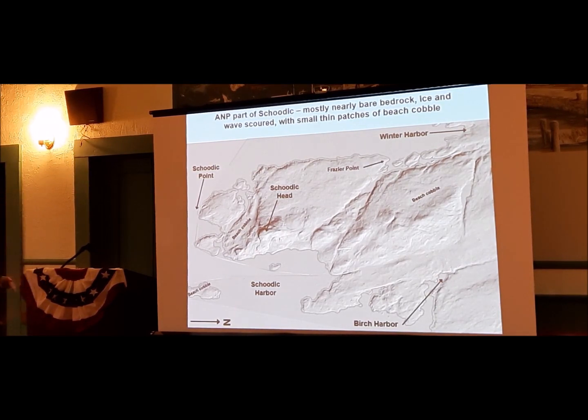And you see the rough texture to things, that's essentially bare bedrock. That's most of the lower peninsula, it's just mostly bare bedrock. There's a little bit of beach cobble up where, that's the new campground area here. There's some beach cobble over here, a couple other little patches, but mostly it's bare bedrock. Schoodic Head here, the only thing that was sticking out of the ocean initially as the ice retreated. And so we have a relatively narrow peninsula that was totally flooded by the ocean.